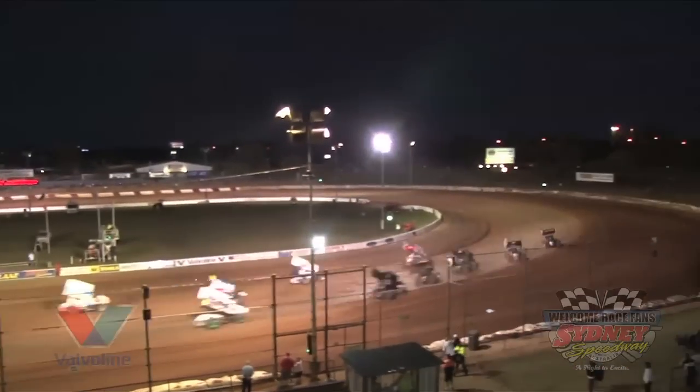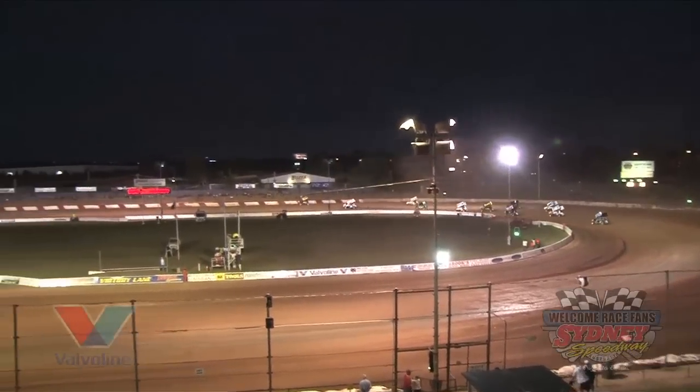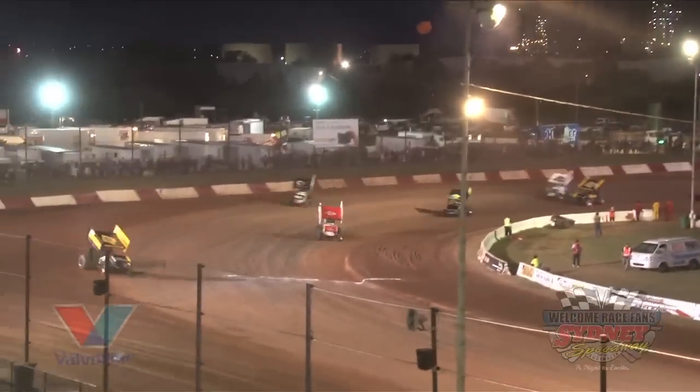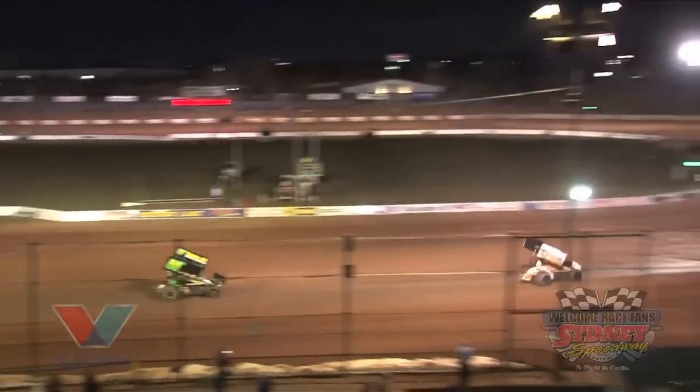Gonna be Brazier rocketing out to the lead in the Rocket Industries number 61. Look at Lynn Jeffrey work the bottom side of the speedway. Jeffrey up to the second spot in the Vortex Wings number 12. A couple of the cars on the top side weren't as quick off the mark as the ones on the bottom. The bottom was the spot to be on that start.